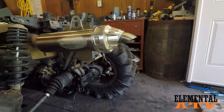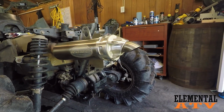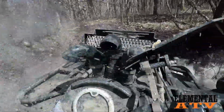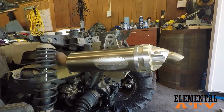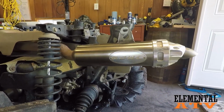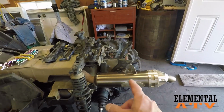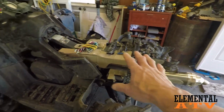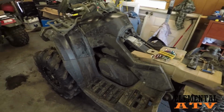He kind of wanted me to give it a bit of a run and see how it works. I love the sound of it. This exhaust is like built for this bike. It's just amazing. And I ran that a couple times. I know you're not supposed to run the slip-ons because these things already have a lean fuel issue.